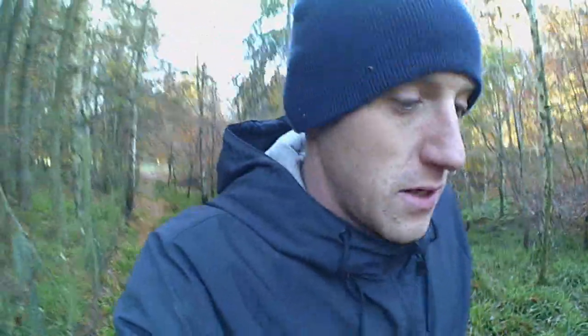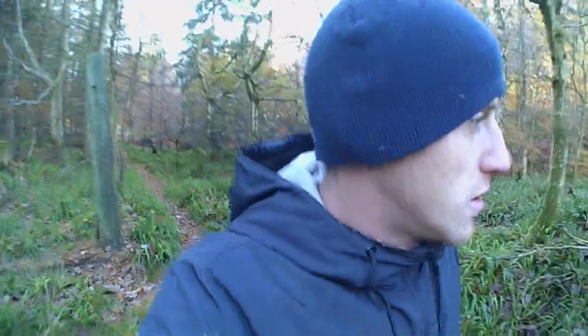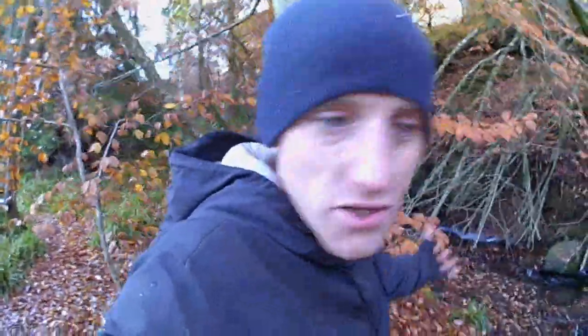I don't know if the water will be frozen. It's probably not frozen because it's not quite cold enough, but it certainly is cold. This is a brilliant walk at this time of year because of all the colours in the leaves. So this place is really just like a wonderland with all the colours and this little stream.